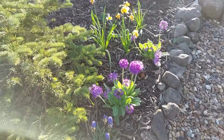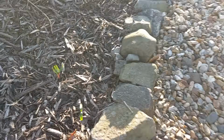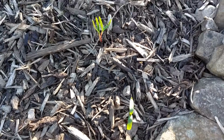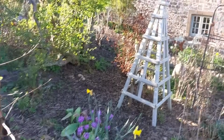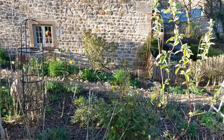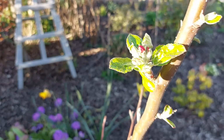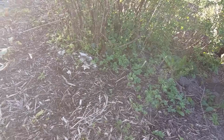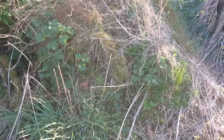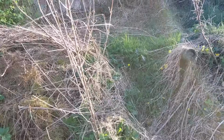I'll take you up the path. So this is all work in progress. We have an awful lot to do. We get hundreds, if not thousands, of tree seedlings because we are surrounded by trees. Here we've got a crab apple, and then just an apple, and look, the beginnings of some apple blossom. So here you can see the weeds are taking over again. And here is a section that we've not really done anything to yet, but it shows you what we're up against.